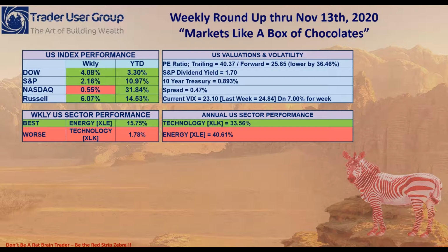So that means big money as it goes into the S&P in a basket of stocks looking to make a little bit more money. The money that they're making extra is not as much anymore the higher that 10-year goes up. And if we look at the current VIX, it closed out the week at 23.10. Last week it closed out at 24.84. So only down about 7%, but the volatility still is elevated given that we're near all-time highs, particularly since we made all-time highs in most indexes early this past week on Monday when the Pfizer announcement came out.